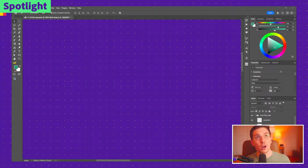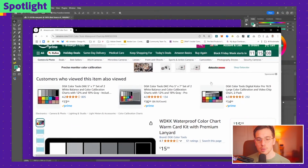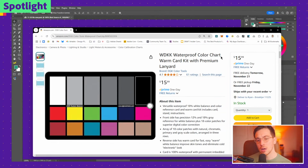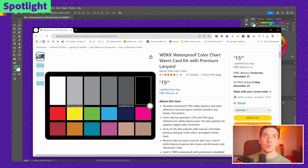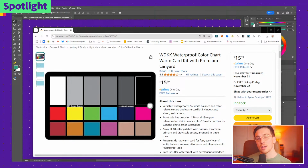And then we have one more thing on our list, and this is a waterproof color chart. This is something that you hold up at the beginning of when you're taking a video, and it helps you always get the same white balance, the same colors, so that when you're later color grading or you're messing with something, you can go back and reference this directly. Once again, this is just something that is like $15. You put it at the beginning of your film or your video, and then it just makes editing so much easier when you sit down to edit away.